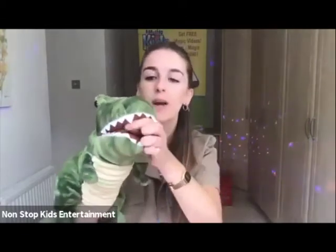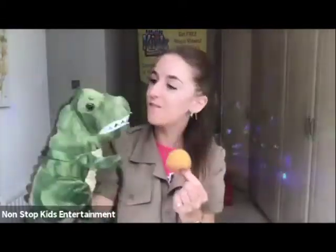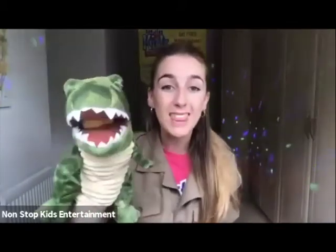So Rory, we're going to take this ball and we'll play fetch outside after the party. How does that sound? Good idea. Can everybody say good dinosaur? Good dinosaur. Very good. So I'm going to put this ball away, and then we can carry on with the rest of our show. So now I've taken the ball out of his mouth.